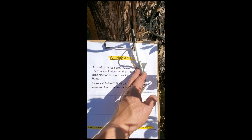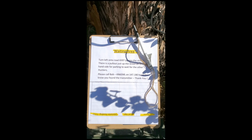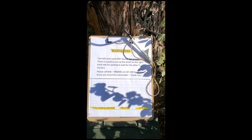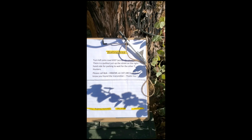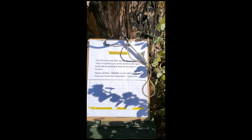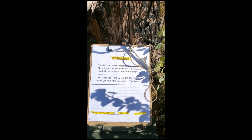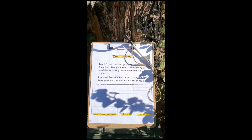Waiting area. Turn left onto road 6S97. Across the street, there is a pullout just up the street on the right-hand side for parking to wait for the other tea hunters. Please call Bob, KN6EML, on 147.180 to let him know you found the transmitter. Thank you.